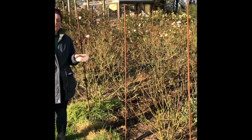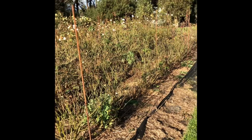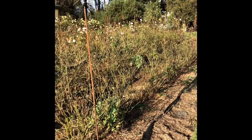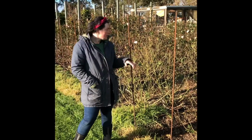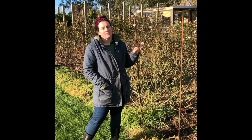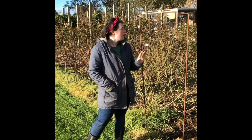This is our David Austin rose patch. You can see it's looking pretty sparse at the moment because the roses are dormant. We have a lot to do out here through July, so we'll prune everything. We need to remulch. If you have a look at any of the pathways, you'll see that the chickens have been really great and spread our mulch everywhere. So we'll be raking that up and then deciding if we need to do new mulch.